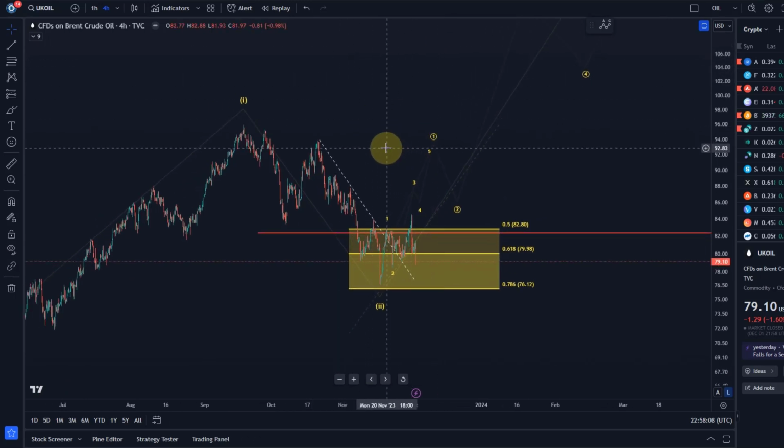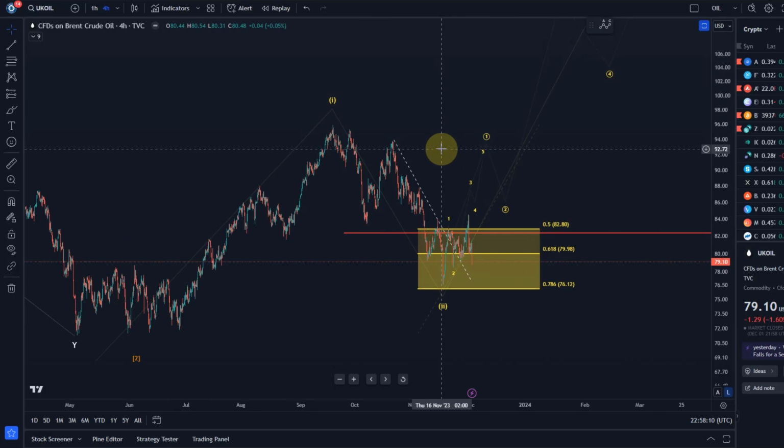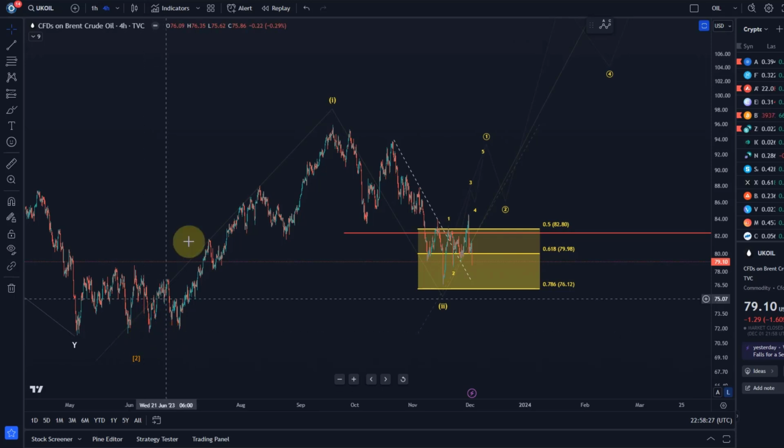So let's take a look at the two different possibilities. The main scenario, even though that's obviously getting challenged now with that deeper pullback, is still that oil is turning around here in this yellow support area, or at least before invalidating the beginning of the wave one, because that would then point to a different scenario. Obviously, we have the difference between support and invalidation.